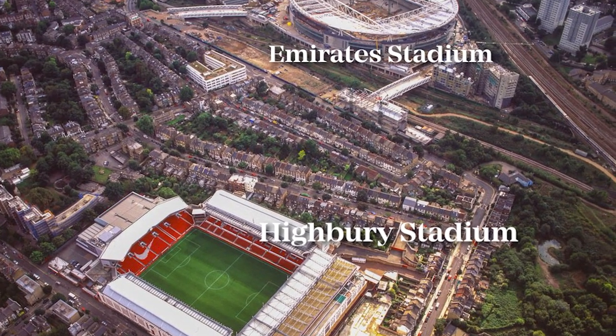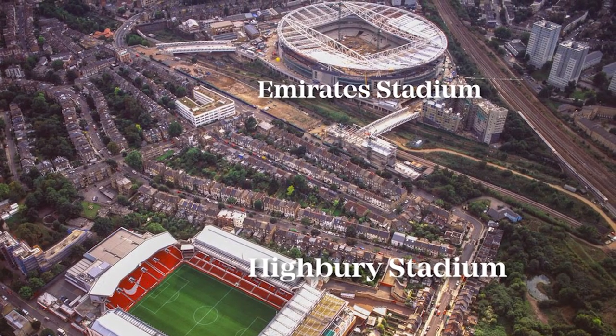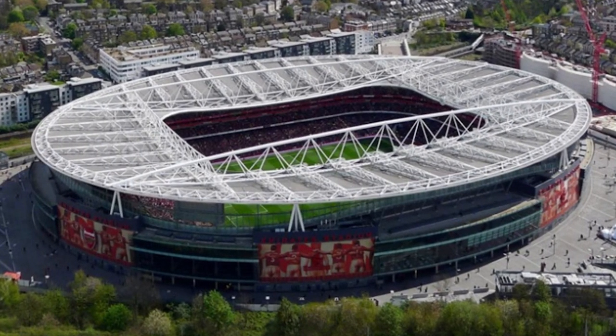In the early 2000s, the management proposed a new home for the team, which would be located just 500 meters away and, as mentioned, bring the spectators back up to 60,000. It would also bring them up to Premier League and European competitors, such as the larger stadiums you see at Old Trafford, the Nou Camp, and the like. After some delays, the new stadium was completed in 2006, which we now all know as the Emirates Stadium. With their shiny new stadium, there was no need for Highbury Stadium anymore.